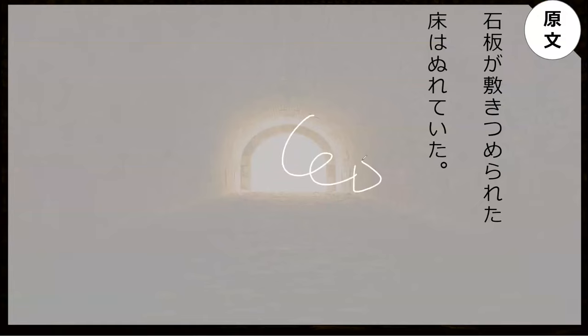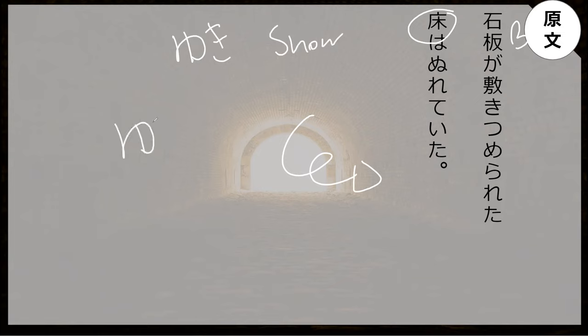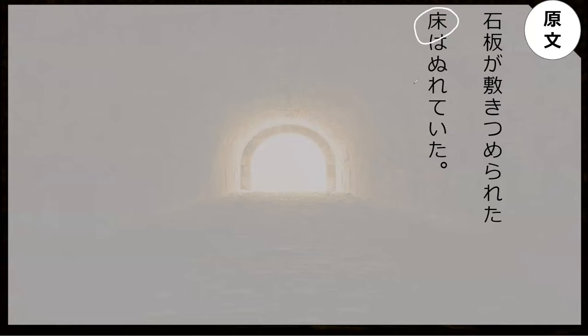Okay, let's go read this sentence from the book. So here it says, Sekiban ga shiki tsumerareta yuka wa nurete ita. Can you read the last kanji again for me? Yuki wa? So yuki is snow. This word right here is yuka, which is floor. Yuka wa nurete ita. Right, so the floor is wet, or was wet. And this floor is filled up with a stone slab.